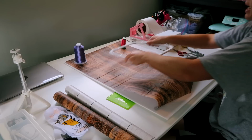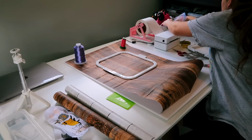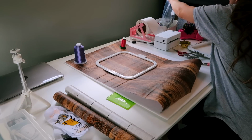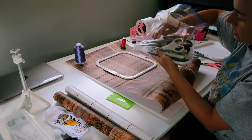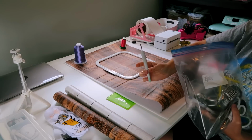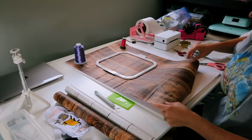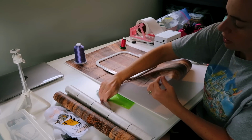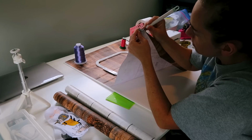I need to find my weeding tool. Let me see what's in here. Here's my bag of sharp, pointy tools. Yep, there it is. Got it. So now what I'm going to do is peel this bottom layer off.